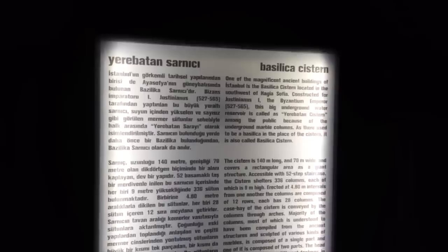And this is called the Basilica Cistern. If you want to read the whole thing, please pause the video. But it's a massive underground system, I believe, made during Roman times, and could hold an incredible amount of fresh water for utilization in ancient Constantinople. So this is us walking through the labyrinth system of the cistern.